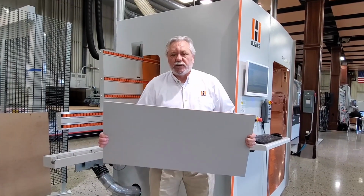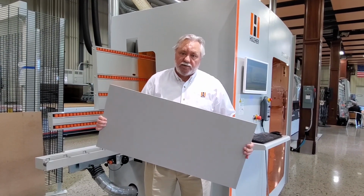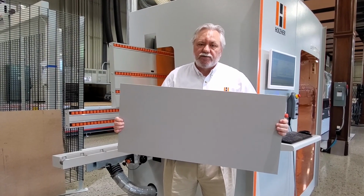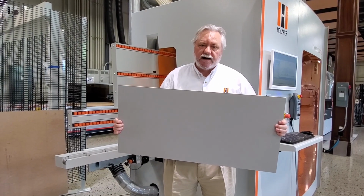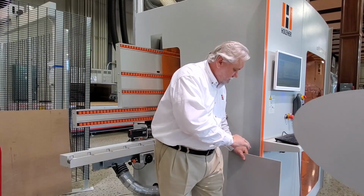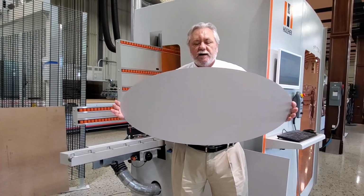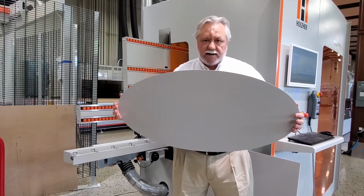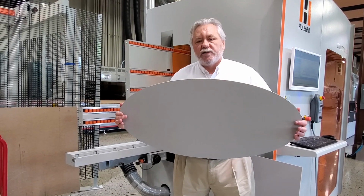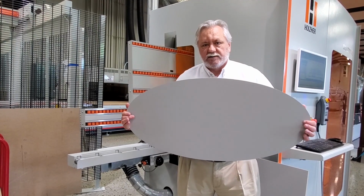So at this point, we'd like to demonstrate the unique formatting function of the Evolution. I'm going to take a rectangular blank, 17 by 34. We're going to run a format cut and change it into an oval. As you can see, this is our finished part. All four sides of the panel have been cut, fully formatted, and there's no other vertical machining center in the market today that can provide this function.